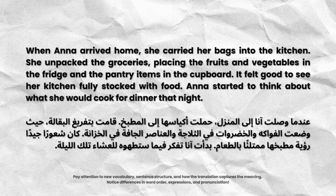When Anna arrived home, she carried her bags into the kitchen. She unpacked the groceries, placing the fruits and vegetables in the fridge and the pantry items in the cupboard. It felt good to see her kitchen fully stocked with food. Anna started to think about what she would cook for dinner that night.